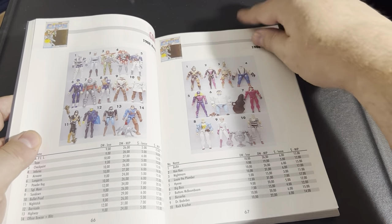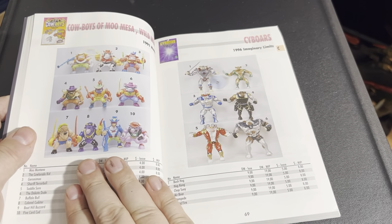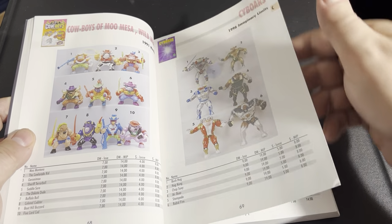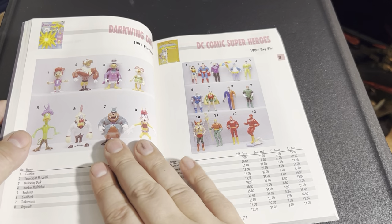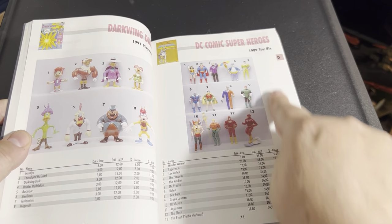Cops. Remember Cops? Good line to collect, Cops is. Really cool stuff. Cowboys of Moo Mesa, Wild West. Cyborgs. Darkwing Duck from 1991, 1989 Toy Biz. I got all these figures.